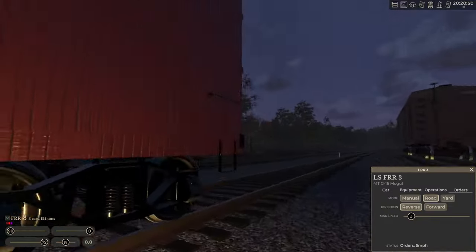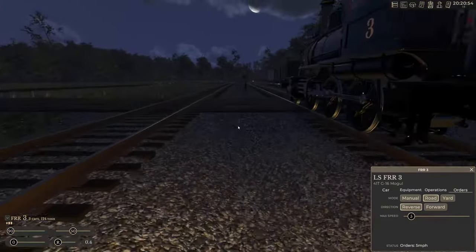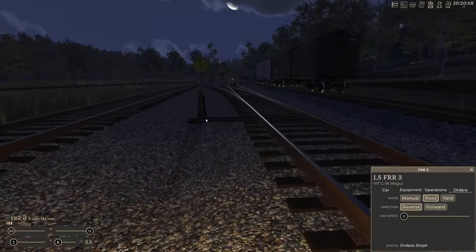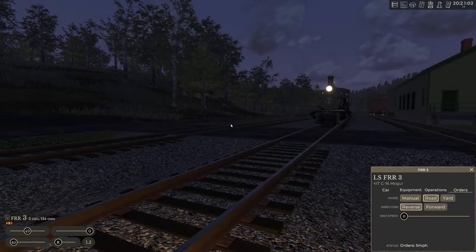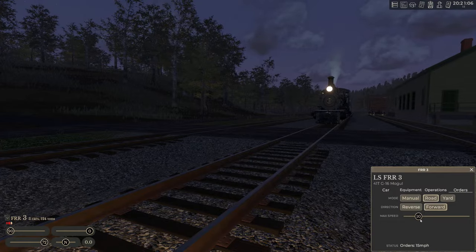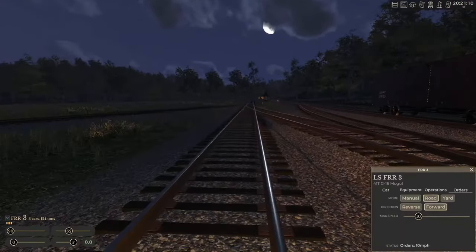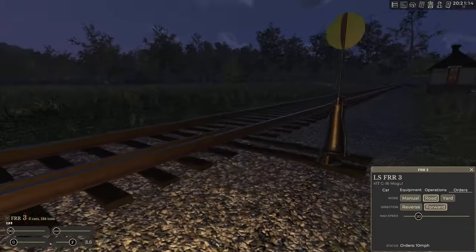Let's see. We need to knock the handbrake off of that. Oh, you're already clear of the switch. I'm sorry, Al. You're good. You need to go forward, though. Let's keep you to 10. We don't need to go too fast. Then you're good to come on back into here.